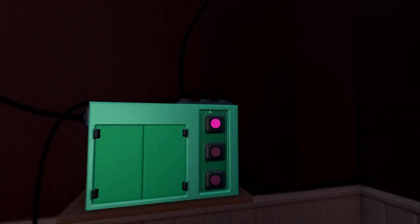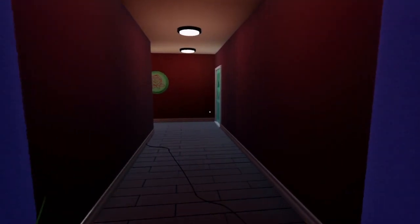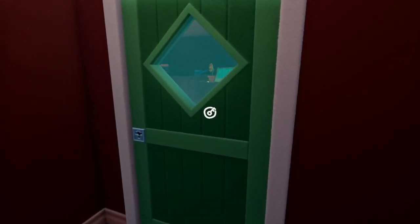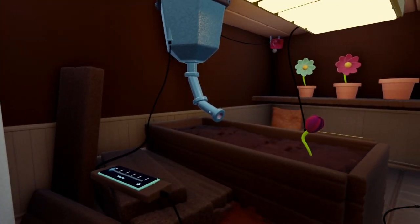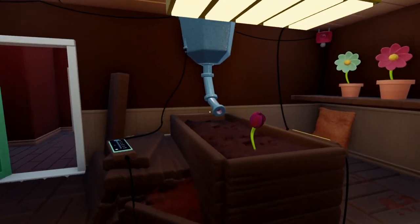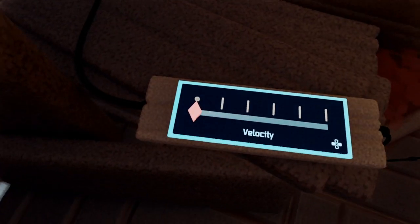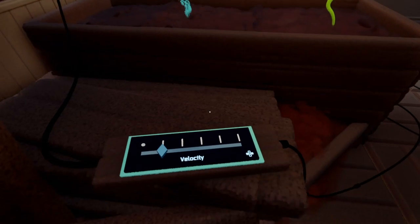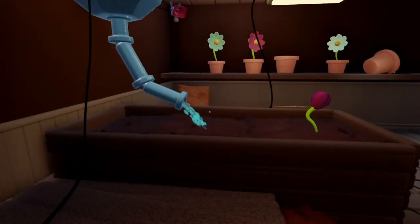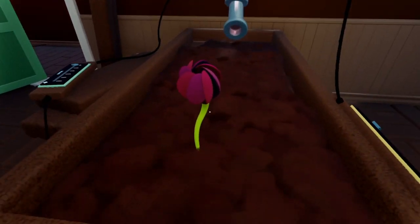We got this button over here, which is one unlocked. And then this is where we initially came from, and we had this mail going on. It's just losing its mind. But we got a key from the kitchen prior to solving it that unlocks the nursery. It's more of a garden than a nursery, but sure. Unless a plant lived here. A sentient plant. So velocity. What, how do I do this? What happens if I go full velocity? Okay, so nothing, it's just poured out water.